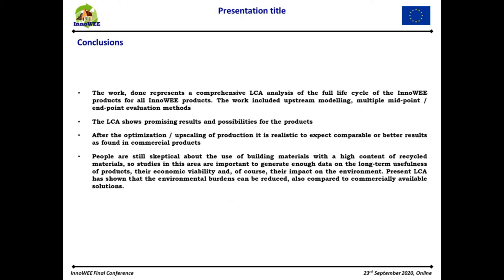And the last one, this is not directly connected to the LCA, but it connects to the first slide, to the life cycle thinking. People are still skeptical about the use of building materials with a high content of recycled materials. This was also mentioned by Daniel in the second presentation. Studies in this area are also important to generate enough data and help persuade the general public about the usefulness of these solutions.